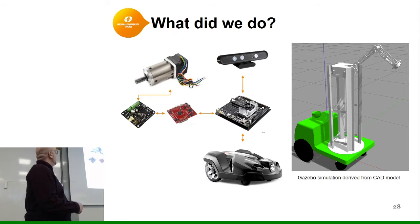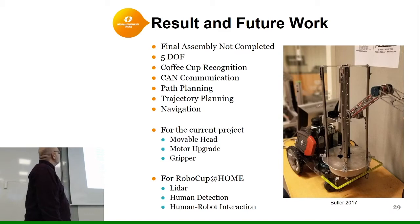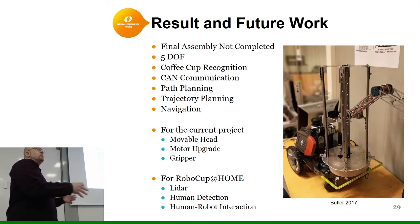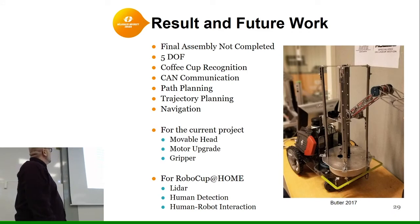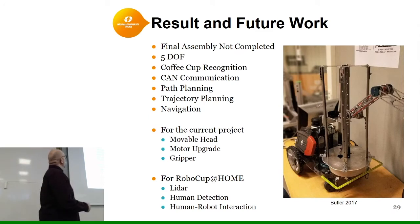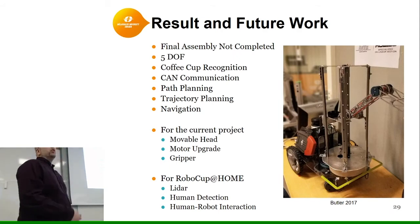Also, we have CAN communication that goes down to a Cortex that controls the motors, and then we get feedback from the motors, and we can do our commands fully. So we haven't done the complete assembly. We have tested all of these things: coffee cup recognition, CAN communication, path planning, and trajectory planning, simulated and tested as parts. So they are now trying to assemble it in the final hour to see if it works. But if we look at what we did, I'm quite satisfied, especially with the CAN communication, which was a big hassle, and also the trajectory planning. They have a system set up so that fourth year students have an easier time next year.